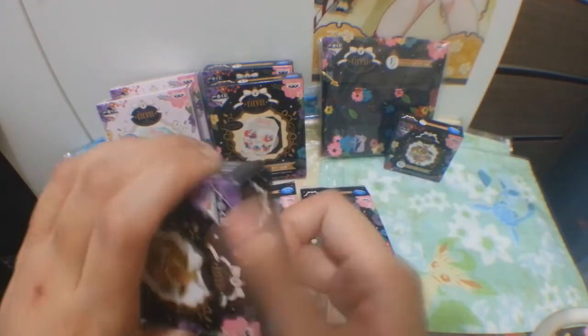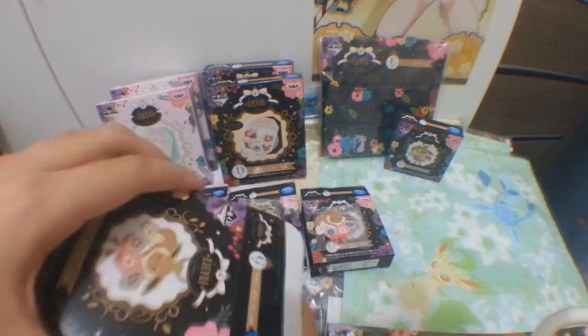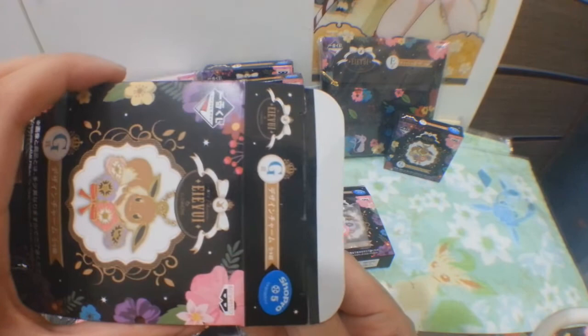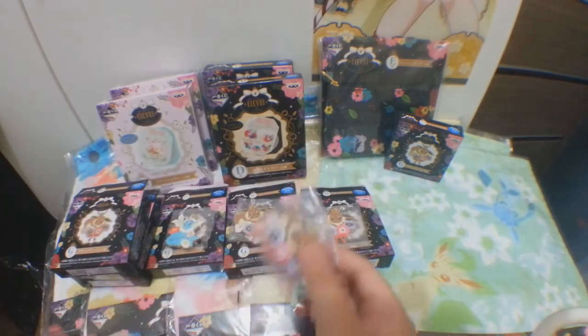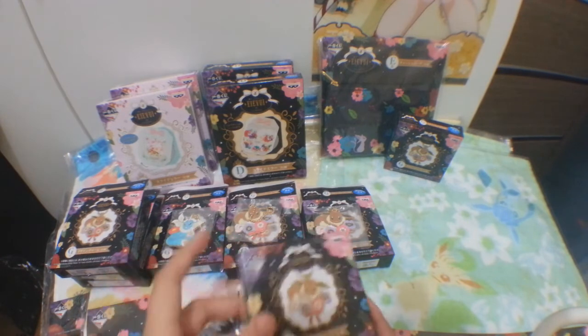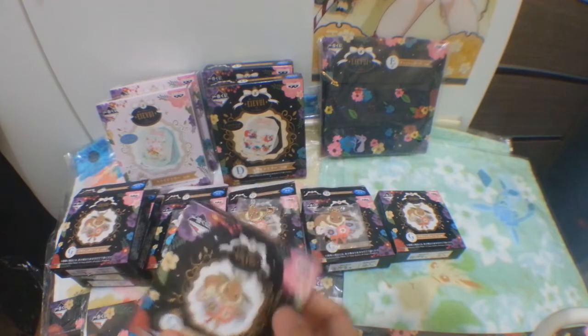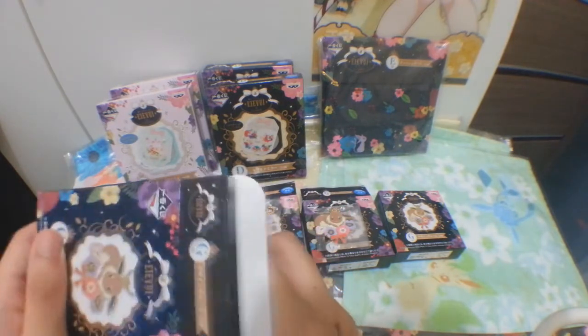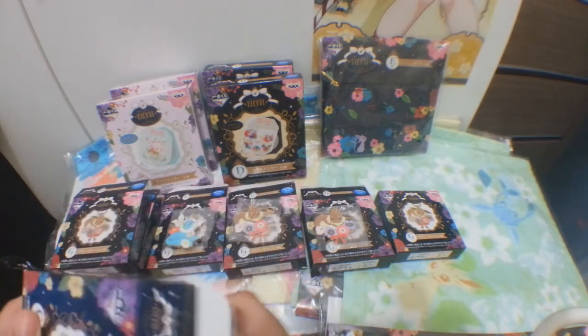Okay, so we're down to the second to last box. I'm not so sure if I could get my sister's luck. Let's see. Our 7th box, it's Eevee. What? Oh my goodness. Now I have 3 Eevees and 3 Sylveons. Oh my gosh. I'm like, this is getting weird. Alright, so our last box. Which evolution will we get? A duplicate, a different one, or whatsoever?